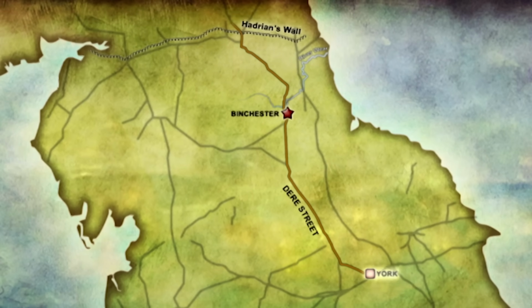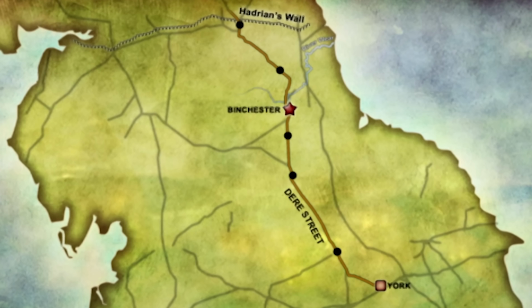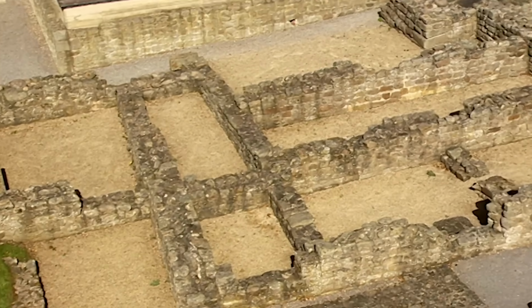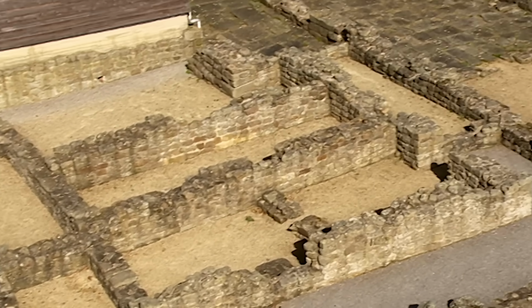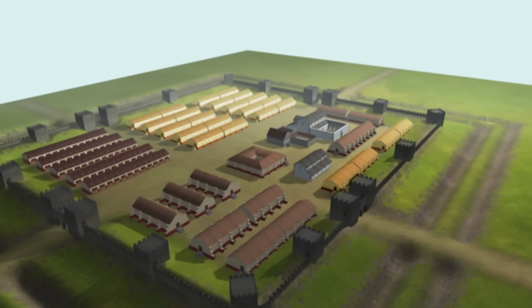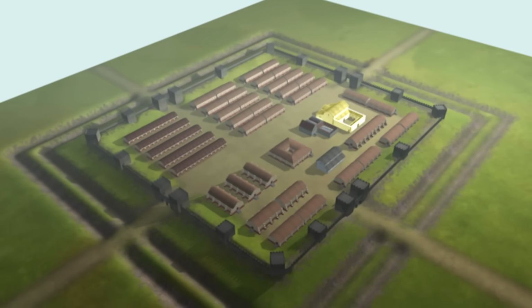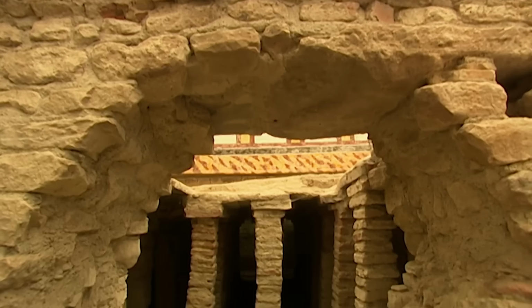Venovia, or Binchester as it's known today, lies on Dere Street, the major Roman road that ran from York through Hadrian's Wall to the far north of the empire. This strategic route was lined with forts, the backbone of the Roman military presence in Britain. And the one at Venovia is a fantastic excavated example. It's a classic layout of barracks for up to 1,000 men, kitchens and stables, and a commandant's house, complete with a luxurious bathhouse.